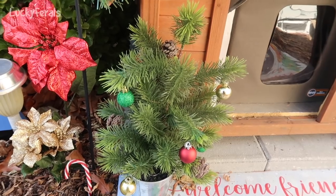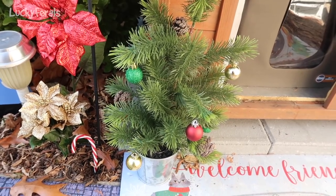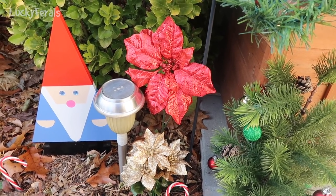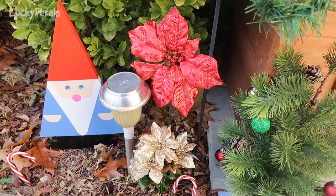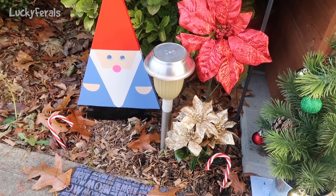So that is good. This tree is an artificial tree and it did come with the little pine cones on it. So I really like how it looks. It's kind of rustic, which I like for Hydrox's shelter. Then we have this shiny poinsettia and these shiny gold flowers. I got these at a local dollar store. They're $1 each. And we have these little candy canes. I think it was like a pack of 6 at the Dollar Tree.